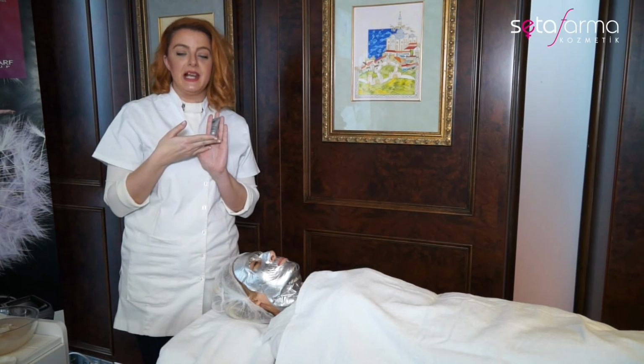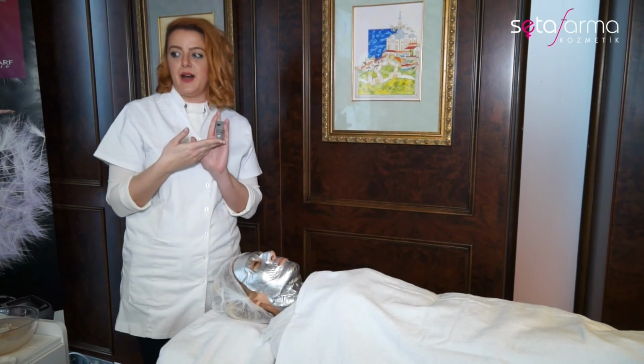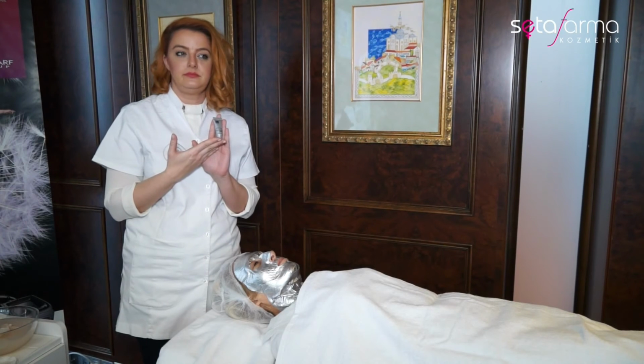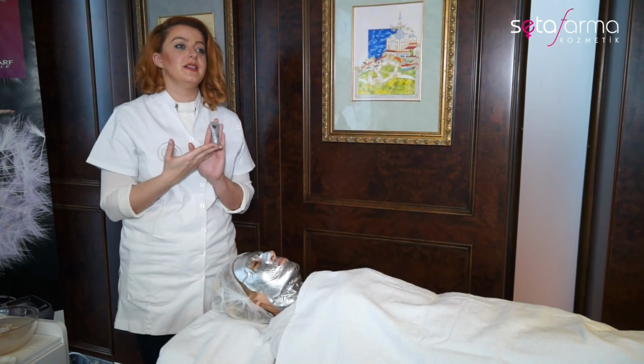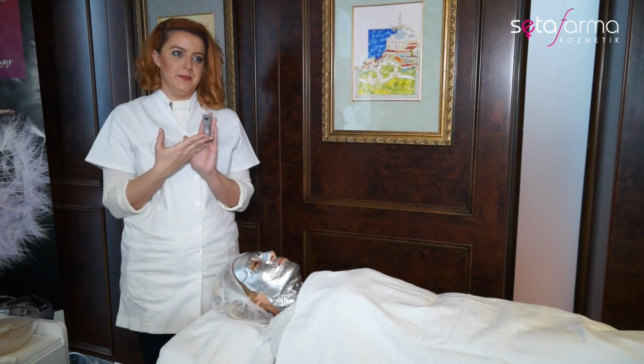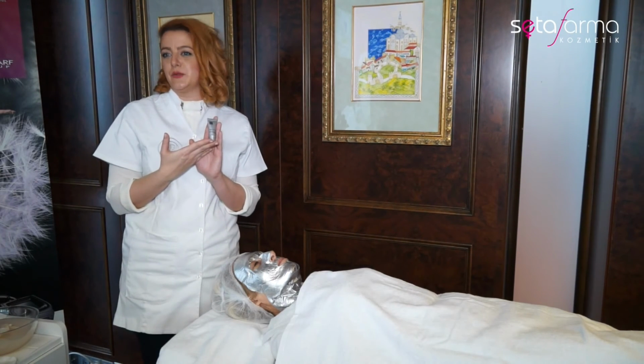That is the lipid emulsion, that is the final product. That contains what I was explaining earlier, the special technology of DB Milano of a liquid crystal.